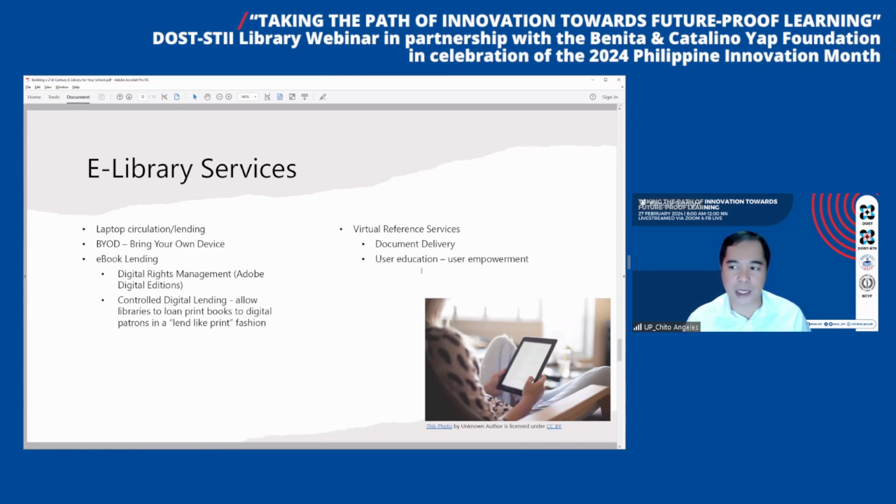So we do that in UP Diliman, particularly during the pandemic, so that the users do not have to go to the library physically. And next, it's also important to train and empower our users. So user education is a service that should be provided by the library to be able to educate our users and teach them how to use the different tools, the resources available in our library.